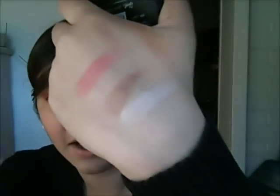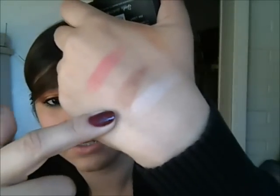It's completely matte, by the way, which I kind of like. Sometimes I do like a tiny hint of shimmer, like the Laguna bronzer. Sometimes if you don't blend it out right, it can look dirty, so definitely blend this one out really well. And that's the highlighter along with it, and this is the bronzer.